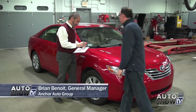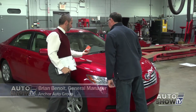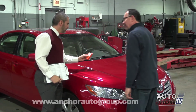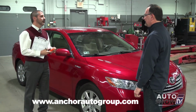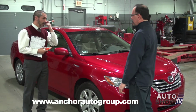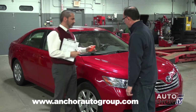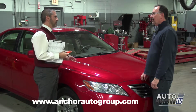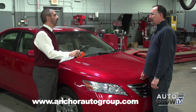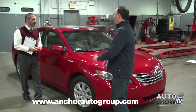Brian, what are you doing there? What is that thing? Oh, this is an electronic paint meter. Paint meter? Yeah, this is kind of a cool device. This is the first thing we do when we start inspecting a car that's a potential trade-in. What it does is it measures the thickness of the paint on a car, the mils of thickness of paint on the car. And I think I know where you're going with this. Yeah, you're wondering why I'm measuring the thickness of the paint.